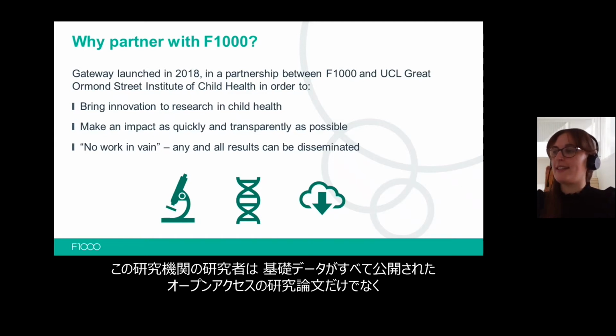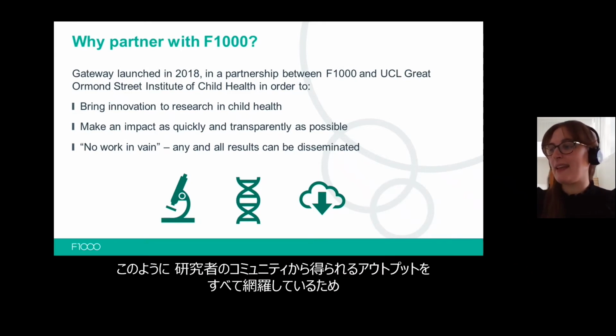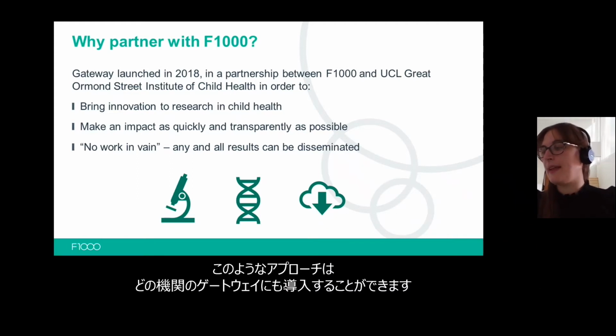Finally, researchers at the Institute could now publish not only their research papers open access, with full underlying data also publicly available, but an incredibly broad range of article types: clinical trials, case reports, systematic reviews, data sets, methods, tools, and many others. This encompasses the whole spectrum of possible outputs from this community of researchers, so that valuable research work that happens not to meet the editorial criteria of traditional journals can still find a home. This is an approach that can be brought to any multidisciplinary institutional gateway.